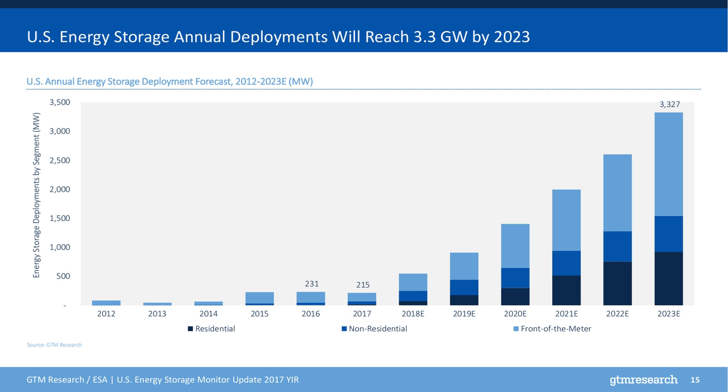And you saw that earlier in the quarterly deployments, as we had a really big quarter for residential and non-residential deployments. The annual market is going to cross the 1 gigawatt threshold in 2019. And overall, the market will grow 15 times between 2017 and 2023. One of the drivers that we're seeing here is there were some projects scheduled to come online at the end of 2017 that did get bumped into 2018. Brett, I believe you mentioned that as well. So that helped the short-term outlook for 2018 while dropping the 2017 numbers a little bit as well.